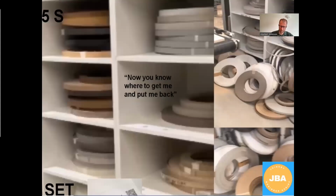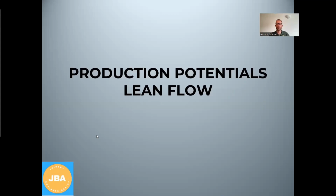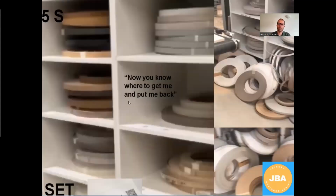The other part of that 5S is set: a place for everything, and everything able to go back in its place really easily. And this edge tape spilling out onto the floor is terrible. Somebody looking for something is going to lose the will to live. It doesn't take much to put it into order.